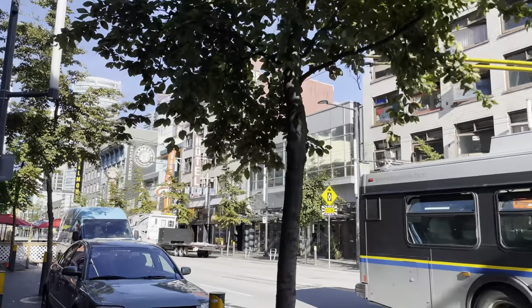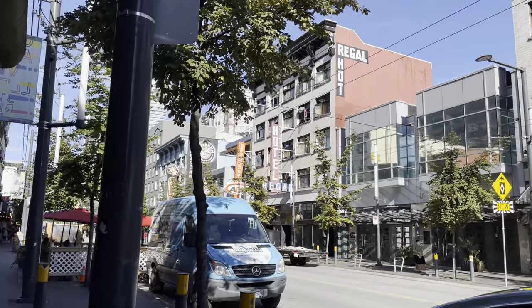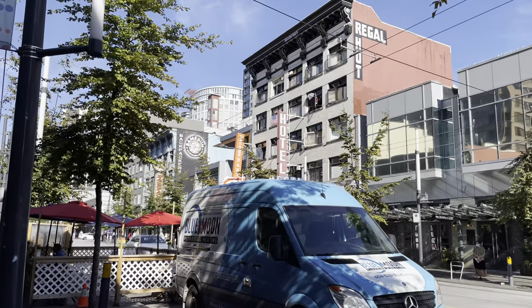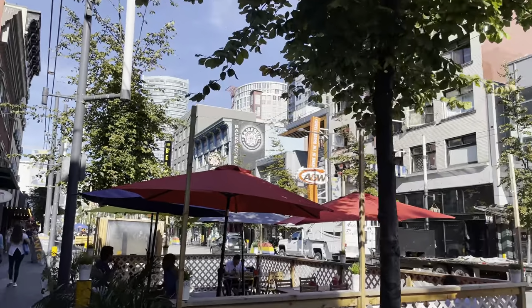We'll be walking just the northernmost edge of Granville Street, the part that runs through the downtown peninsula of Vancouver. Granville actually extends across False Creek and into the southern part of the city for quite a ways.